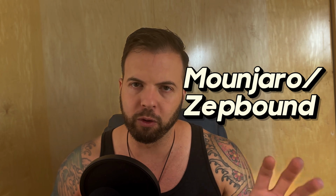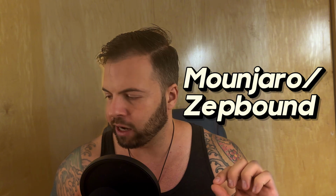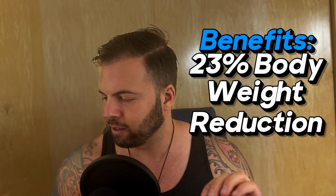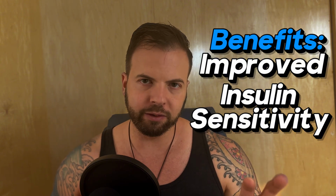I think those are more of the brand names for this particular drug. It's a dual action medication similar to Ozempic in that it's a GLP-1 agonist, but it also has some other actions in play as well. Now, the benefit to this is they found that it has up to a 23% body weight reduction in its clinical trials, and it improves insulin sensitivity. The mechanism of action is very similar, so it just makes you feel more full.